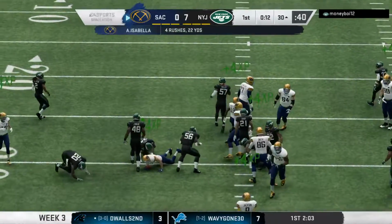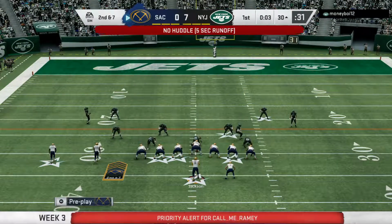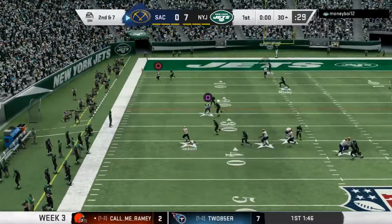They're going to get about 3 here out of this first down run, and that'll bring up 2nd and 7. Give them 3 on first down. It'll set up a 2nd and 7. From the 30 on 2nd down, Jackson.